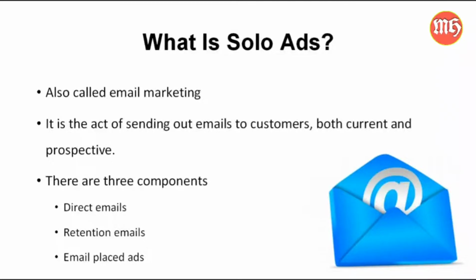When considering a definition for email marketing, there are a number of ways to define it, from the broad to the specific. Here are some key components to what a successful email marketing campaign does. Direct mail. Emails that are sent directly to current and potential customers. Retention email. Frequent and regular emails are sent out to current customers. Email-placed ads. Marketing ads are placed within emails sent by others. Let's look further at each of these components.